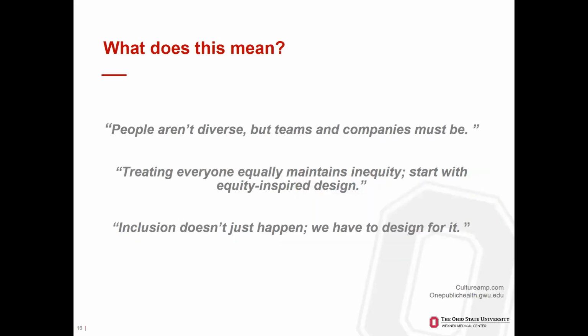So what does this mean? I came across three really great quotes that I believe help put these definitions into perspective. The first is, people aren't diverse, but teams and companies must be. Oftentimes people may assume that an individual would be seen as a diverse candidate or a diverse research subject. What that can imply is that they may be perceived as part of a non-dominant or less privileged group. This could be from being a different race or gender, disability or education level, or someone who may be a non-English speaker. But doing so can have the undertone that these individuals somehow deviate from what is quote unquote normal or typical. I believe instead diversity more so reflects the composition of an entire entity, such as a classroom, employees within a business, or participants in a study, rather than the individual themselves.